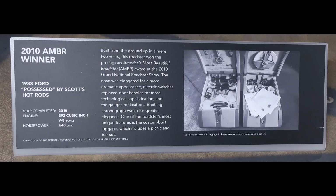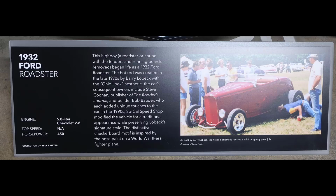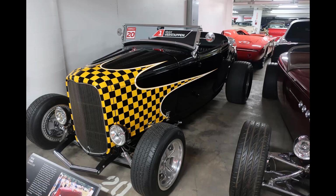This 1933 Ford, possessed by Scotty's Hot Rods, was built evidently in 2010. It was an AMBR winner back then, and its design work and creation certainly represent the 1950s, early 1960s rods and roadsters. In the museum, I think on the second floor, over by where the Mystery Machine was, there was a pictorial on the wall that told you how to identify whether it was a roadster, a high boy, a low boy, a street rod, all those hot rod terms, and this would have helped you out. But the one thing I remember from my days in the 60s and 70s were a lot of license plate frames that said, built by Ford, powered by Chevy.